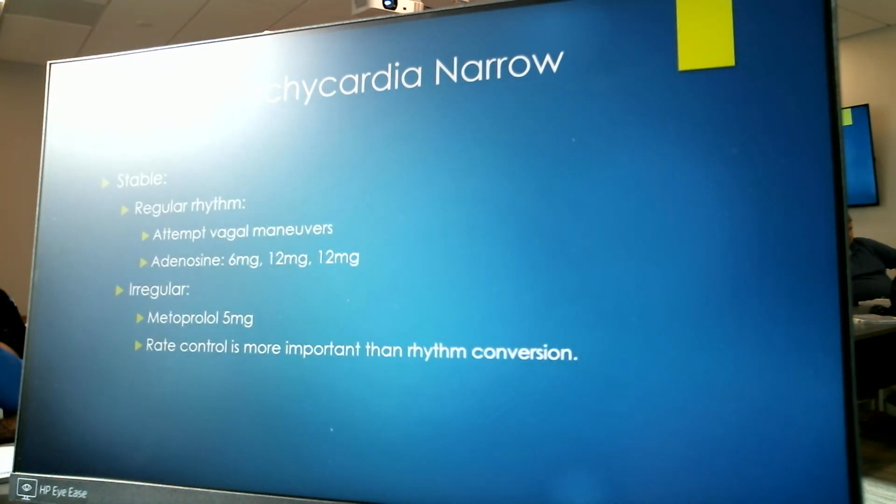If they're stable and it's a regular rhythm, you can attempt vagal maneuvers and then adenosine 6, 12, and 12. Now, remember, we need to make sure that they're actually SVT and not just sinus tach. Say a patient has a temp of 103, she's burning up, and she has a heart rate of 160. Probably not SVT. She probably doesn't need adenosine. What does she need? Some fluids. Exactly.